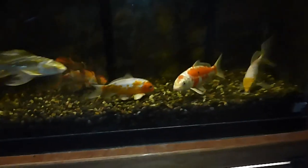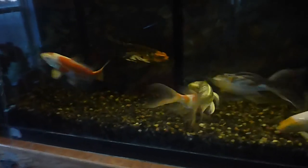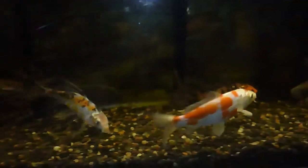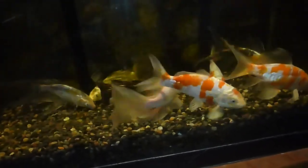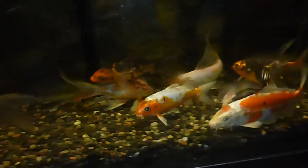I promised a close-up of some of the fish in the aquarium. And this is one of my favorites right there. It's just got ordinary fins. Searching for a few of the shrimp pellets.